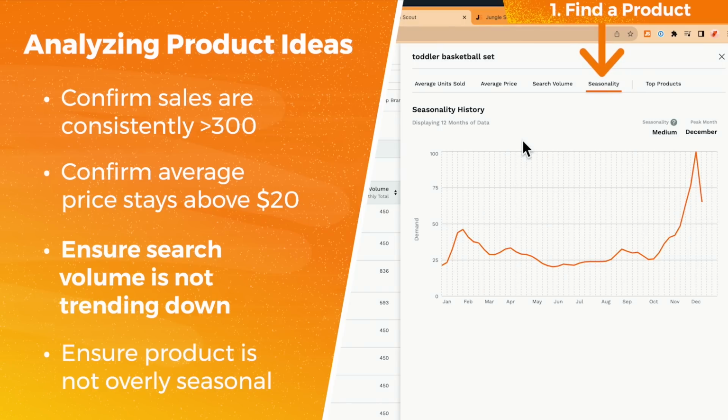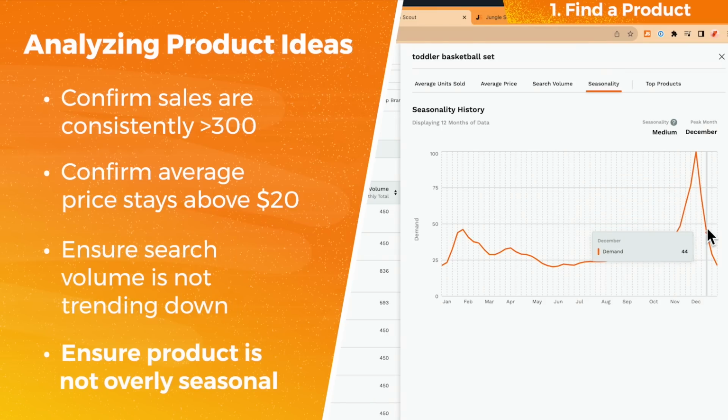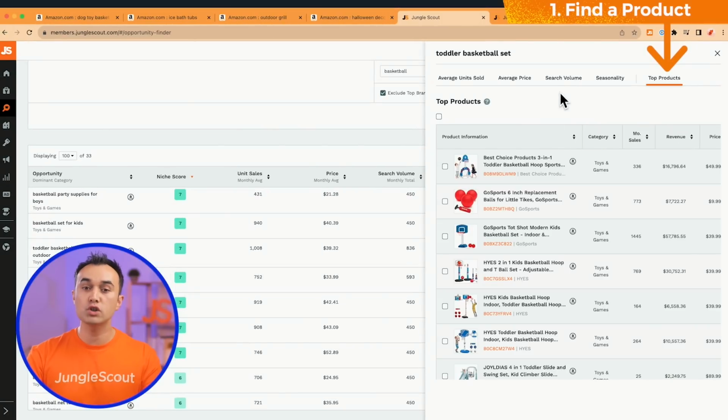As we move across, the next graph here will help you easily spot seasonality. This is really useful for understanding when most people are buying this type of product. It'll tell you if there's an obvious month where this product peaks and the seasonality level of the past 12 months. And now this final tab will show you the top products on Amazon that are ranking for this keyword.